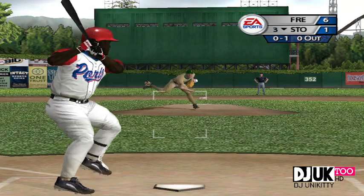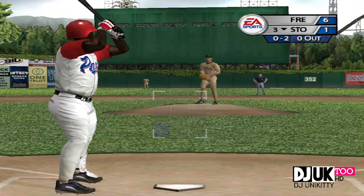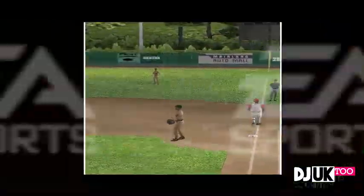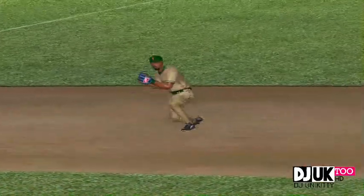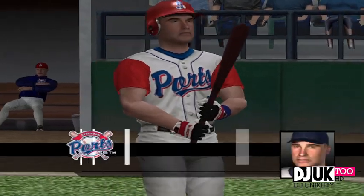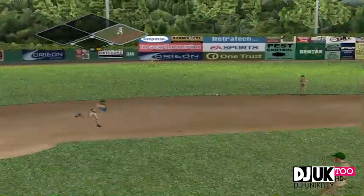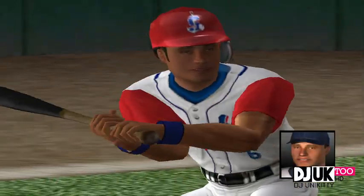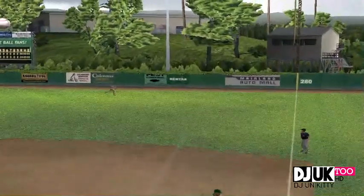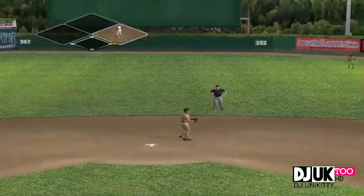Nobody out. Grounded. He came up with it. Got him. What a way. Hit towards third base. Two outs. Now at the plate, the shortstop. This guy isn't great against right-handed pitching, but he does all right. Yip sends this pitch to shallow right. He's on first with a base hit.